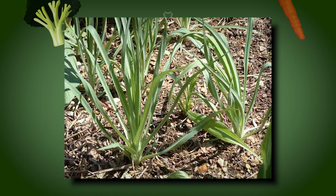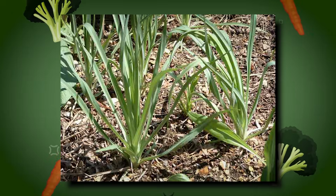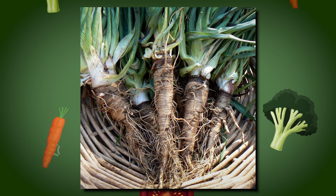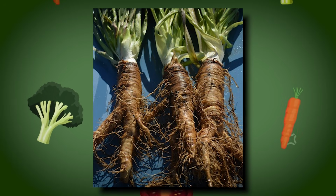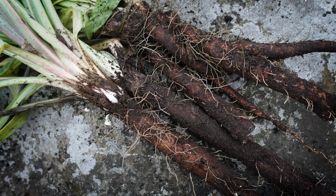The plant sends up tall stems with grass-like leaves and produces lovely purple or yellow flowers, depending on the variety. But underground is where things get weird. The taproots can grow 2 feet long, pale beige, and covered in fine rootlets that make them look like they should be living in soil permanently, not on a dinner plate.